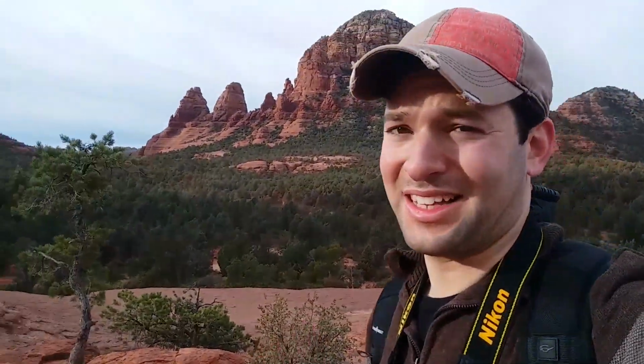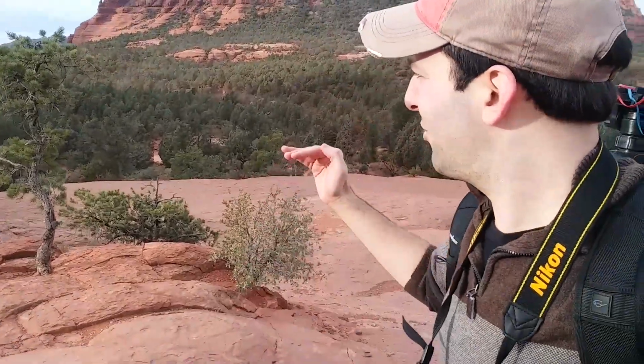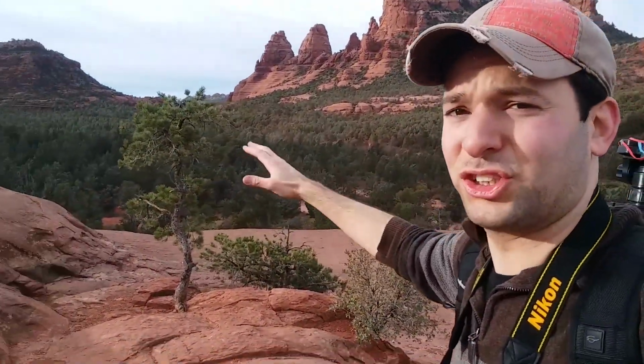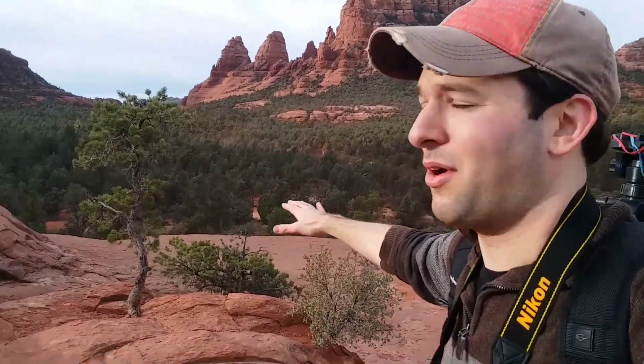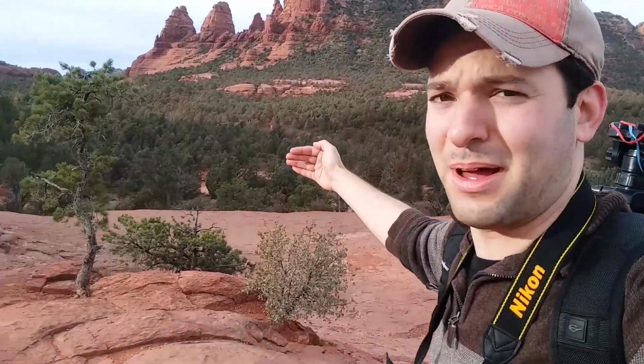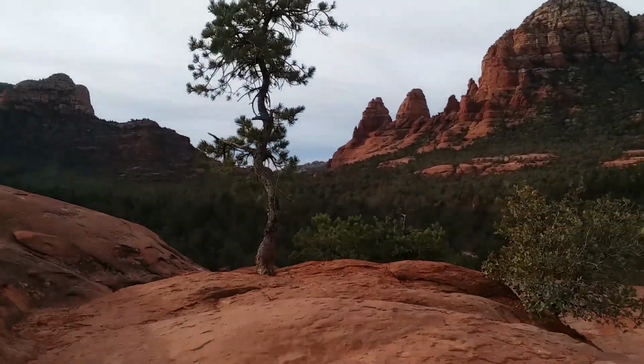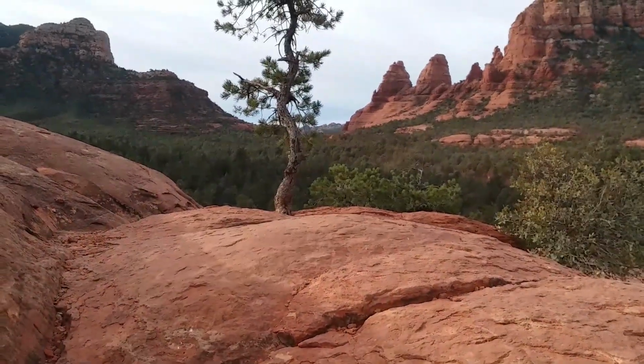And again, this is a lesson in changing your perspective. From up here, the tree gets lost in all that muddled green of the distant trees beyond Submarine Rock, between here and those distant mountains. But as soon as you change your perspective, this tree just comes to life. As soon as you come down here, that changes everything.